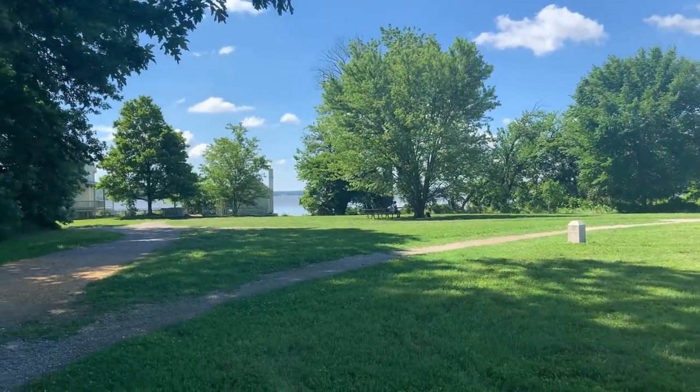The house and the lighthouse are this direction. So another fun fact about Jones Point is that there is a lighthouse that was built in 1855. It's the last remaining riverine lighthouse in the state of Virginia, and it would have been for this whole area.